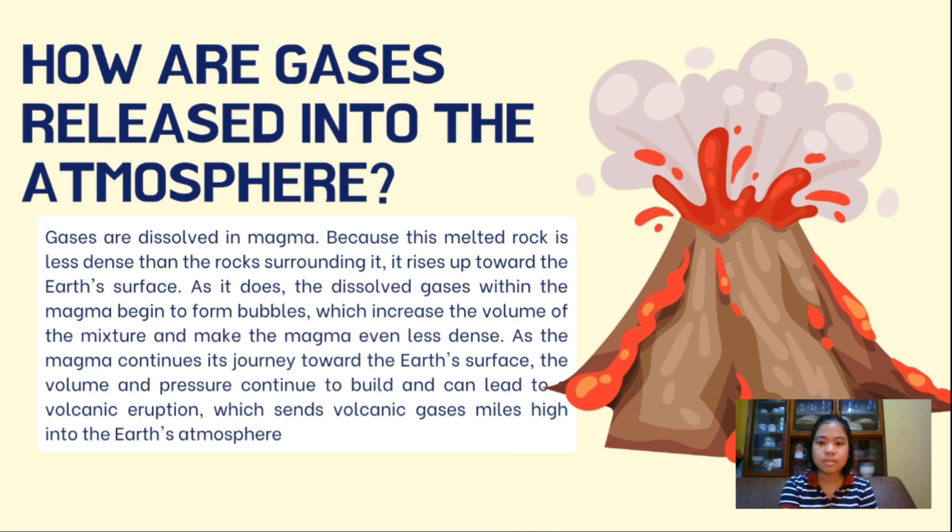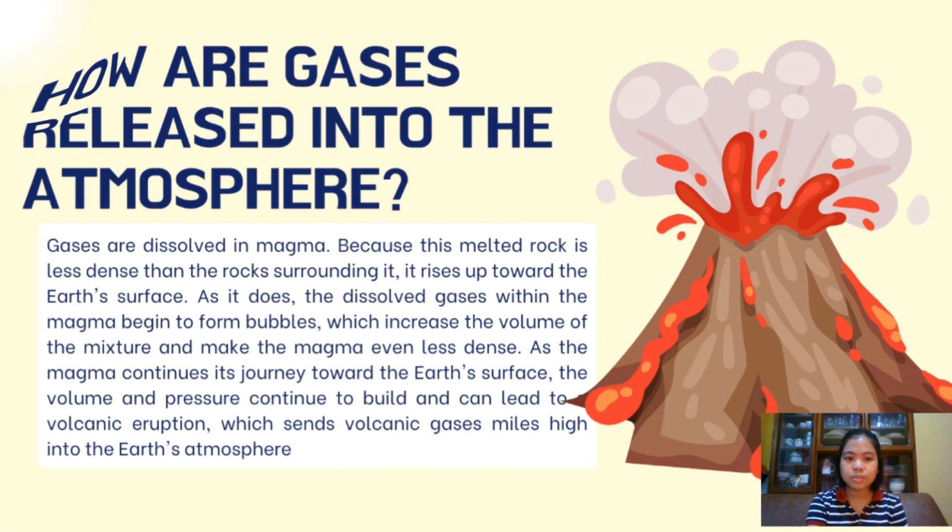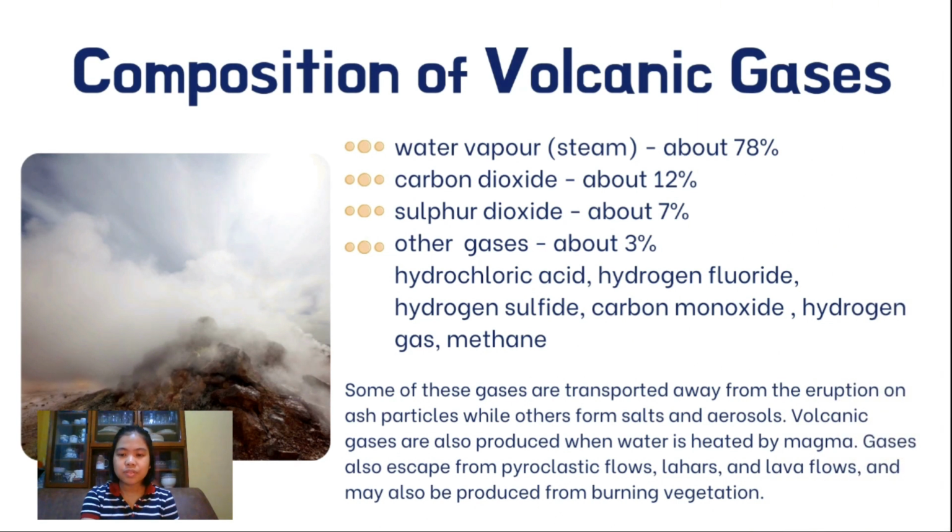substances. Volcanic gases can also be released into the atmosphere even when the magma does not reach the Earth's surface. This happens because some gases leak from the soil and the volcanic vents, so no eruption is needed. Now let us move to the composition of volcanic gases.